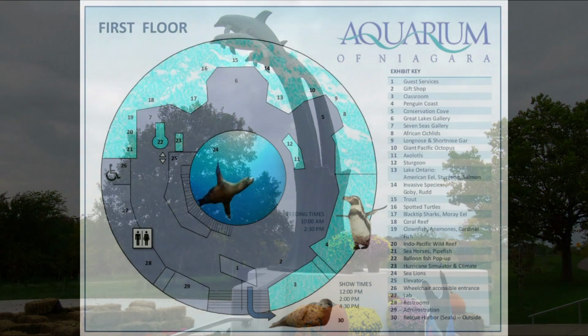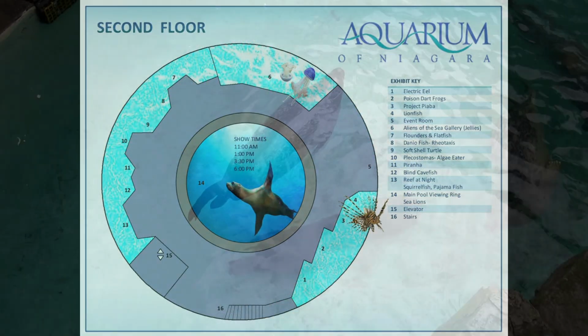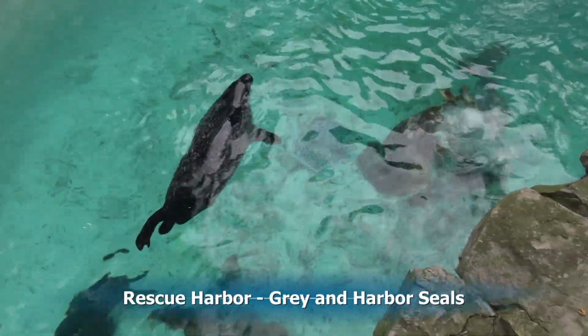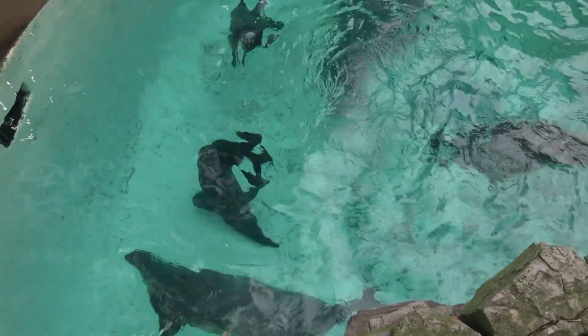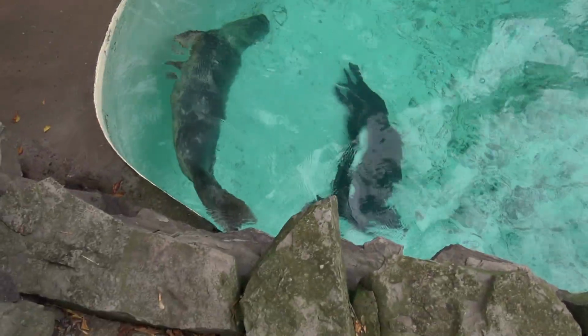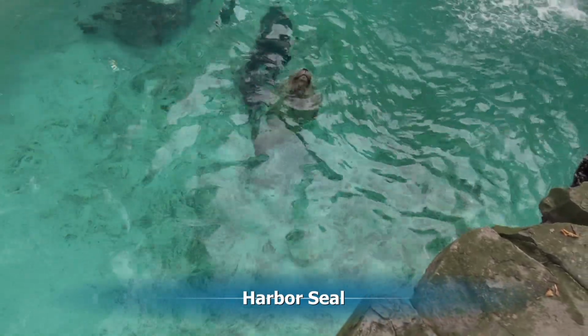There are two levels inside. On the first floor we'll see exhibits, and then on the second floor we'll see more exhibits. But before we even get in, we see the rescue harbor for the gray and harbor seals. These have been injured and are either being rehabilitated or will have to live here the rest of their lives.